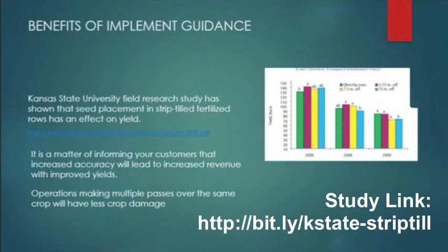Dealing with any and every piece of information that customers need, a lot of times you can go right to the manufacturers. The customer can do it as well, but most of the manufacturers and implement guidance companies have very good information on their websites, whether that be Deere, Trimble, ProTrack, all of those. And actually most of those cite state studies from other universities as well.